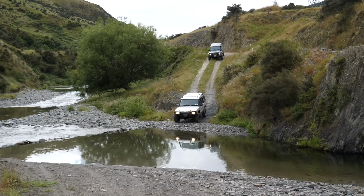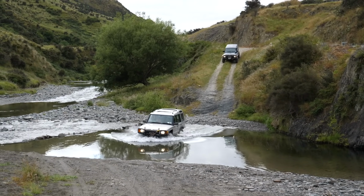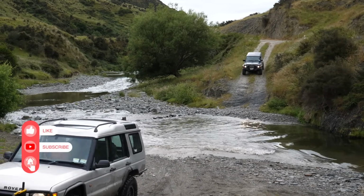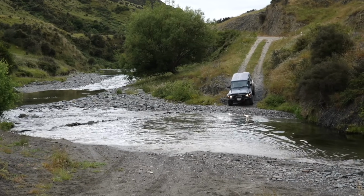As per usual, Elsa and I are in our Land Rover Discovery 2 TD5, affectionately known as the beater truck. It doesn't really need explaining, it's kind of a piece of junk, but it gets us around the country and we absolutely love it. We're also joined by our friends Joel and Michaela in their GQ Safari.